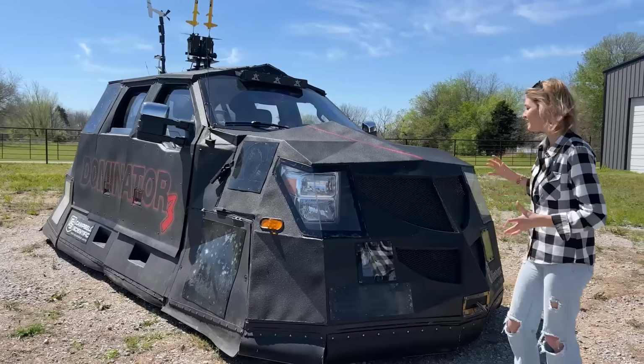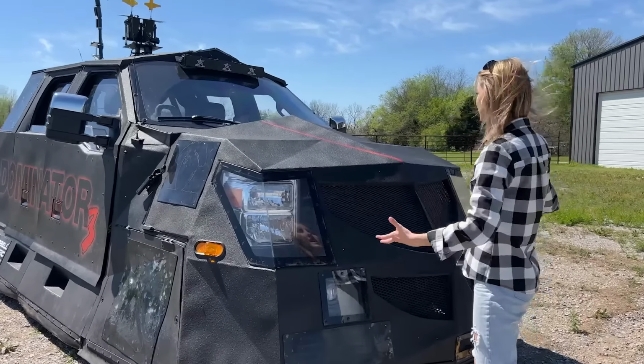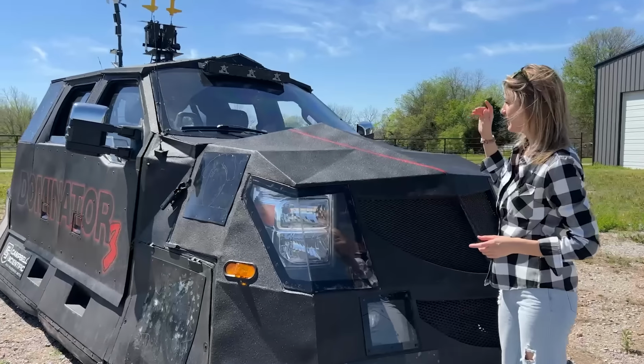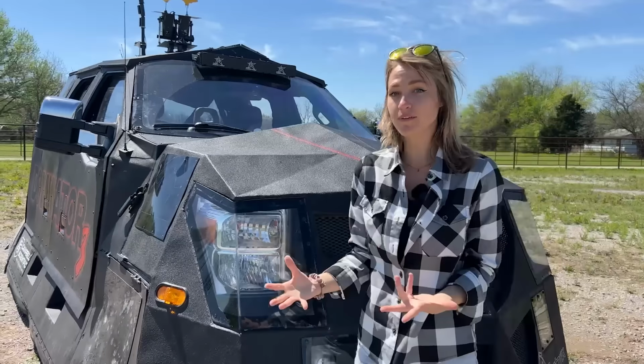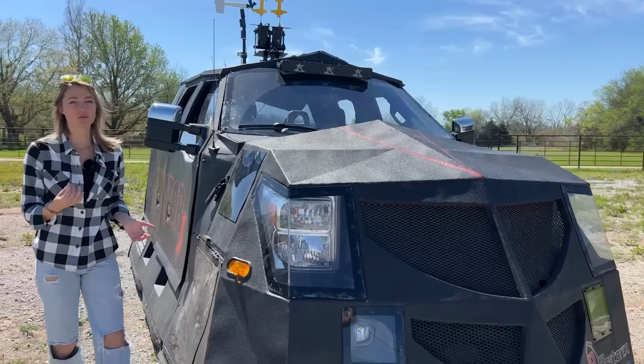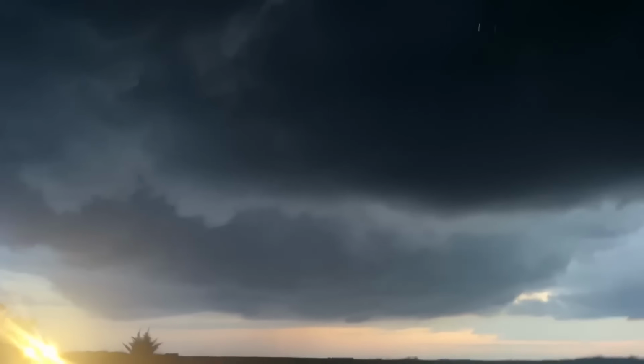So right out the gate, the Dominator 3 has just such a unique shape. It's shaped the way that it is to help deflect objects and wind away from the vehicle, because you can't even imagine how fast these objects are flying through these storms. Here it comes!